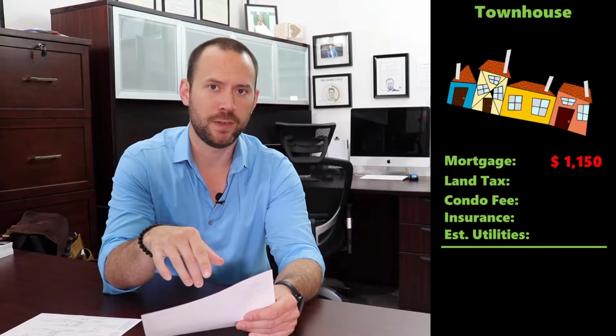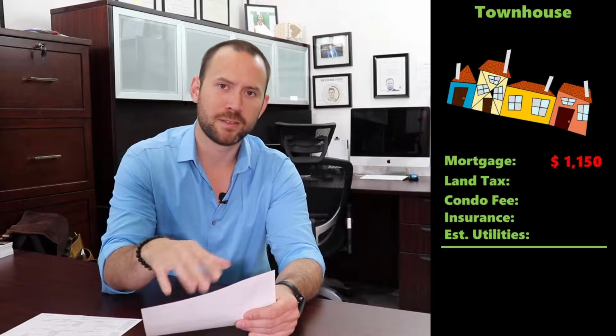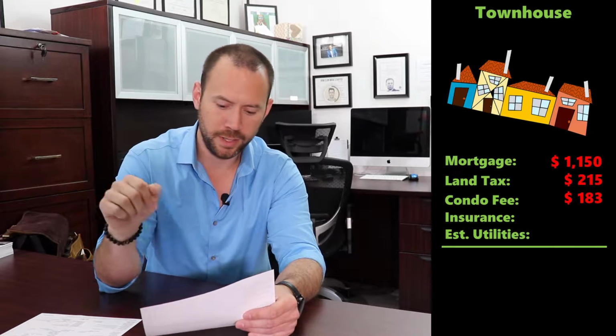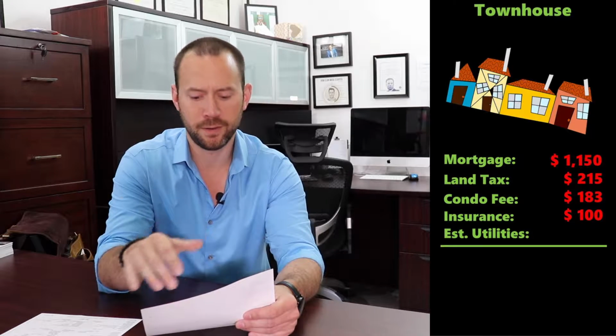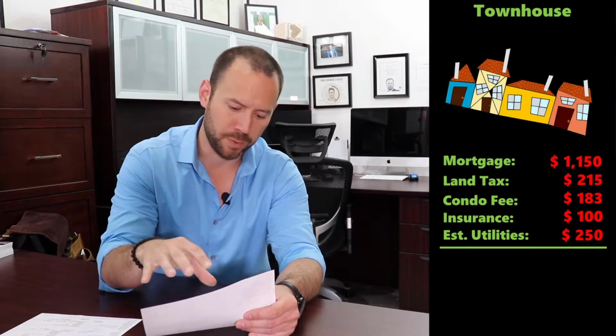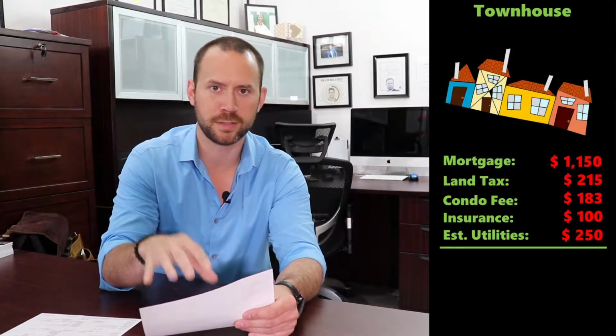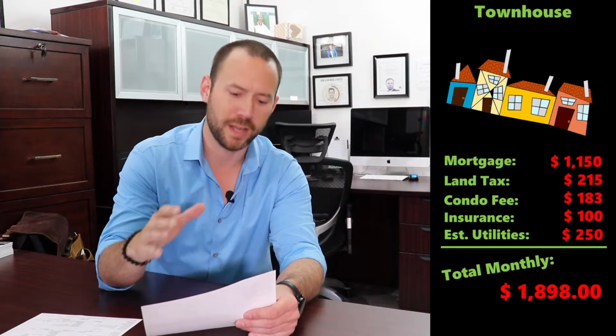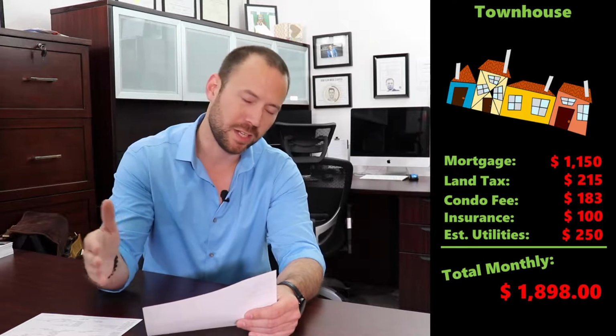The costs to own this property are as follows. The mortgage on this one is about $1,150 a month. Taxes are going to run you about $215. Condo fees are $183, insurance approximately $100, and utilities estimated around $250 a month. That brings this property's total costs to just shy of $1,900 a month, which again isn't obscenely bad, but that's the townhouse.